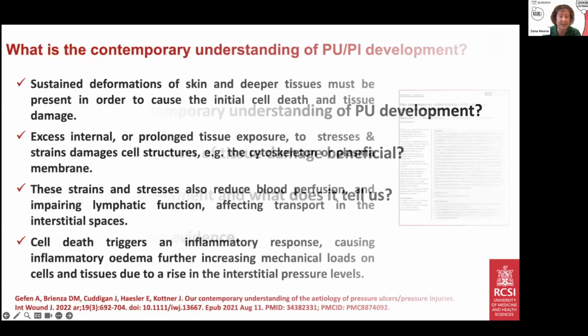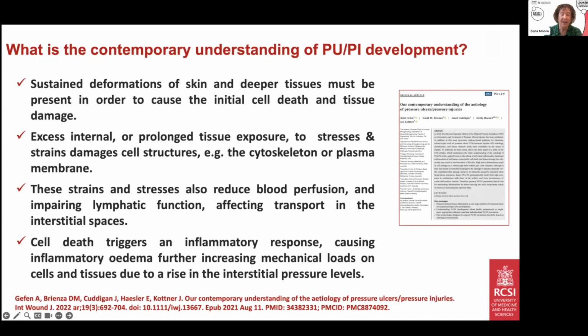Next slide, please. So, thinking about the contemporary understanding of pressure ulcer development, our colleagues Amit Gefen and team have done a huge amount of work in helping us to understand how it is that patients actually develop pressure ulcers when they are exposed to pressure and shear. So what we understand is that sustained deformations of the skin and deeper tissues have to be present in order to cause the initial cell death and tissue damage. And that's important for us when we're thinking about risk assessment.